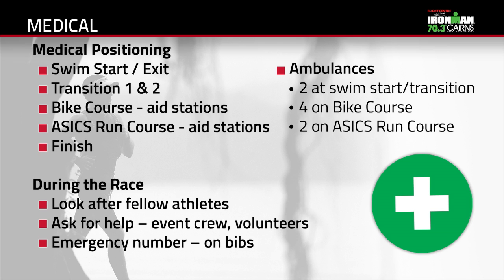Please make sure you've provided the staff at check-in with your most up-to-date medical and emergency contact information. The medical team can assist with rehydration, warming or cooling and other basic care. Any athletes requiring further treatment will be transported to the Cairns Base Hospital. If you find yourself in this situation, your gear will be cared for until you return. Please inquire at the information tent when you do return.